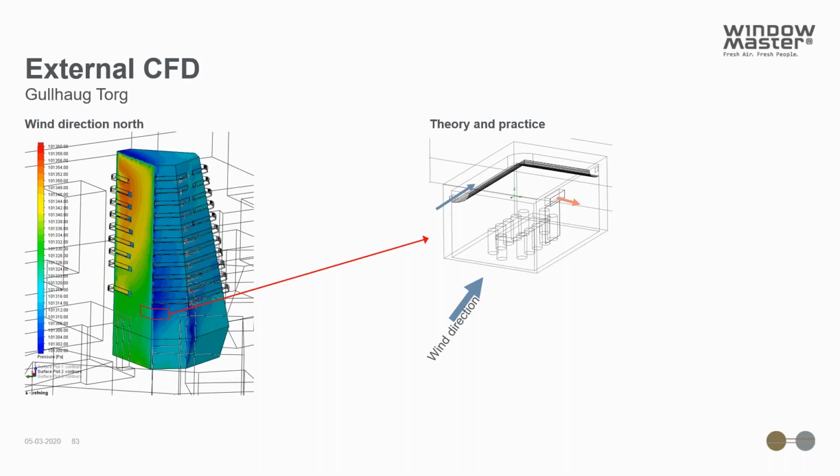Based on these external CFD calculations, we can also find the most optimal location of the weather station. However, the location of the weather station becomes less critical as we also know the relationship between the measured wind speed of the weather station and the actual wind pressure on the facades.